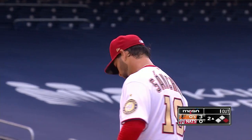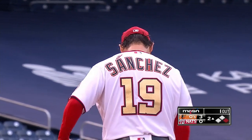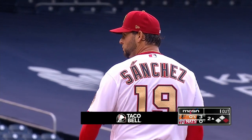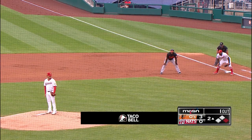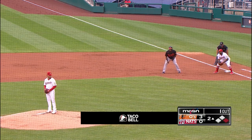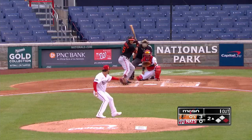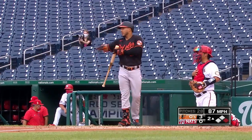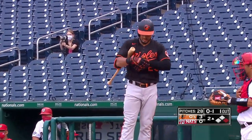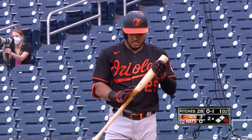Alberto 1 for 1 in stealing. The Orioles are 6 out of 8. A couple of years ago, they used to steal about 2 bases a month. They were such a power ball club in that small ballpark up there. But some young guys, not as much power, a little more of the running game.